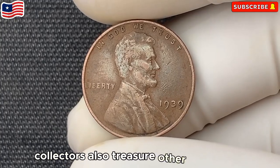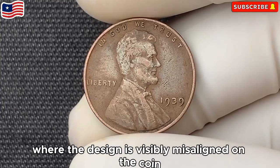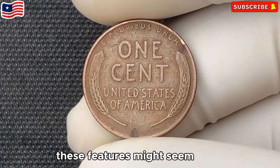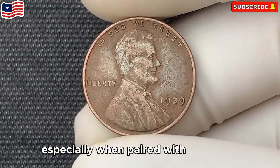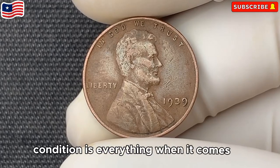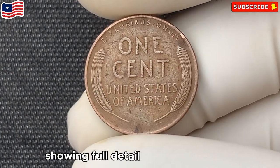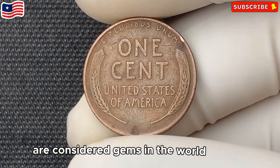Collectors also treasure other mint errors like off-center strikes, where the design is visibly misaligned on the coin, and die cracks, where lines or raised ridges appear due to imperfections in the minting die. These features might seem small, but they dramatically increase the value of the coin, especially when paired with excellent condition and historical significance. Condition is everything when it comes to coin value, and the 1939 wheat penny is no exception. Coins that have been well preserved, showing full detail, original red luster, and minimal contact marks, are considered gems in the world of coin grading.